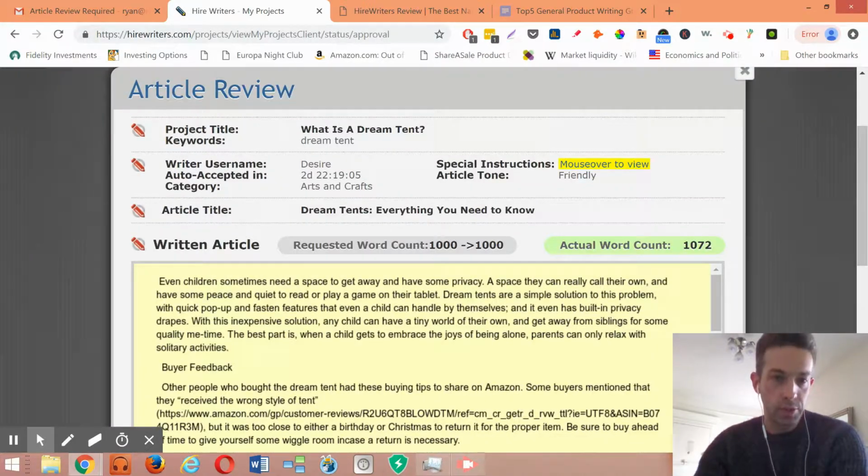Okay, so here we go. Even children sometimes need a space to get away and have some privacy. A space they can really call their own and have some peace and quiet to read or play a game on their tablet. Dream tents are a simple solution to this problem with quick pop-up and fasten features that even a child can handle by themselves.